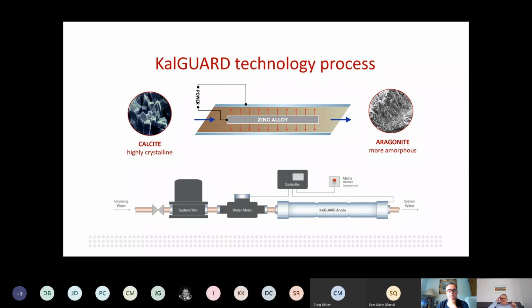So effectively, what the controller does is vary the potential difference. So it changes the natural potential difference between the zinc and the copper. It varies it based on flow to deliver more or less zinc. And we're aiming for 25 to 30 parts per billion with CalGuard.